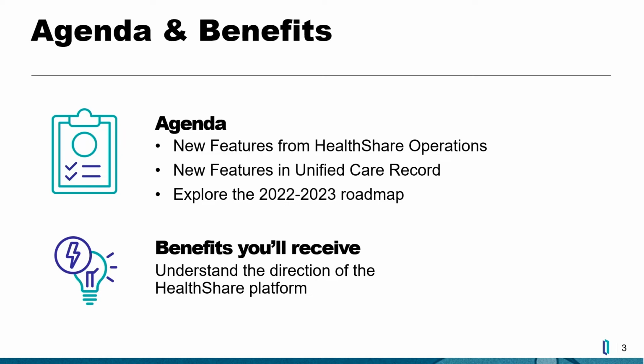For our agenda today, we're going to be talking about some of the new features and enhancements that the FHIR Operations team has made available for the other products in the FHIR product suite. Matt is going to be talking about some of the specific features and enhancements in the Unified Care Record, and together we're going to be going over some of the future roadmap items for the next 18 or so months. Hopefully by the end of this presentation you'll have a very good idea of where we would like to go with the FHIR platform. So let's get started.